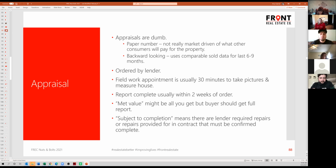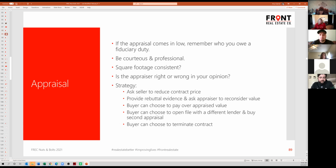And so when I'm representing the buyer, I may get a full copy of the appraisal. It's fine if I do, I really don't care if I don't. I'm just looking for the lender to confirm, did it meet value? That's really all I care about. Did it meet value? Are we okay on that side? Cool.